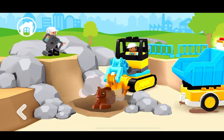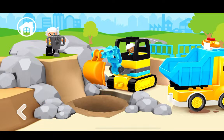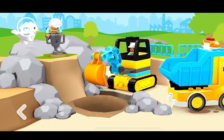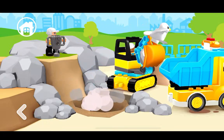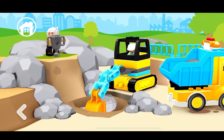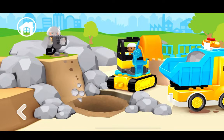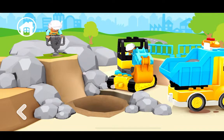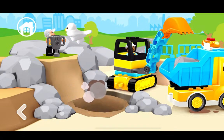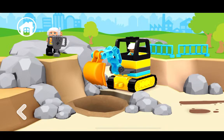Ah, hello, bunny. And maybe drill one more time. And see what we do next. Okay. Hey, stone. Bye-bye. Okay. See what's the next Lego level.